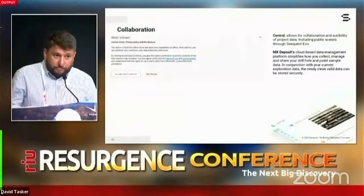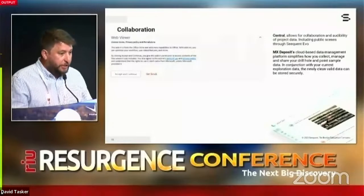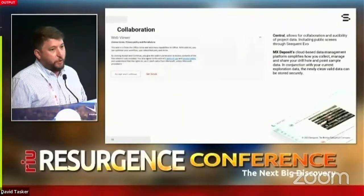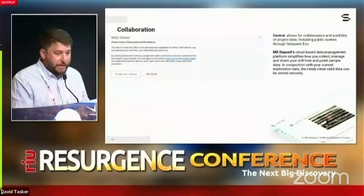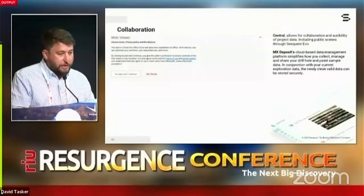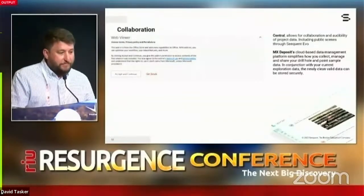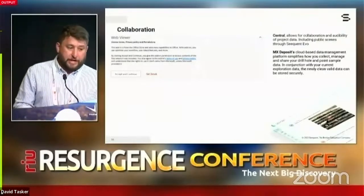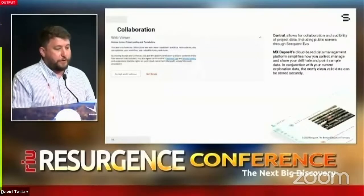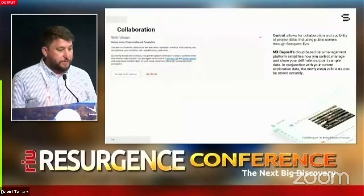And finally, once you've generated these models and you've drilled these targets and you've created some conceptual things, you're going to want to be able to collaborate that data. So once your drill hole data has been cleaned and validated, it can be stored in our cloud-hosted database solution, MX Deposit. It simplifies how you collect, manage, and share your drill hole and point sample data. In conjunction with your current exploration data, the newly cleaned valid data can be stored securely. It allows you to work anywhere, online or offline. And being built in the cloud, it auto-scales to meet the demand of the user base. This means we can spin up new instances when it gets hit with heavy requests.